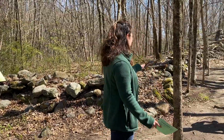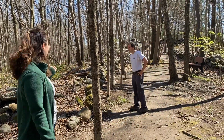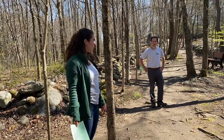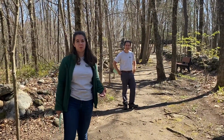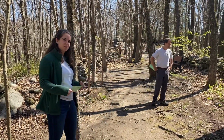And if we look this way, there's also really close stone walls on this side of the path. So we have to wonder, Mr. Tom, who built those stone walls and why are they so close together, right? Yeah. Stone walls are a way that farmers used to build sort of like fences around their pastures.